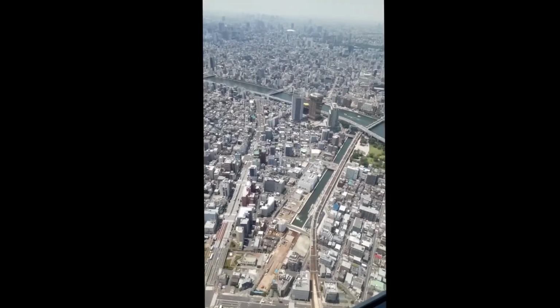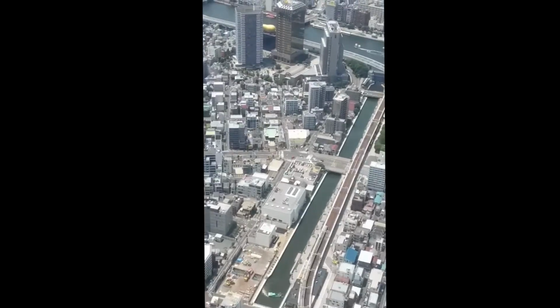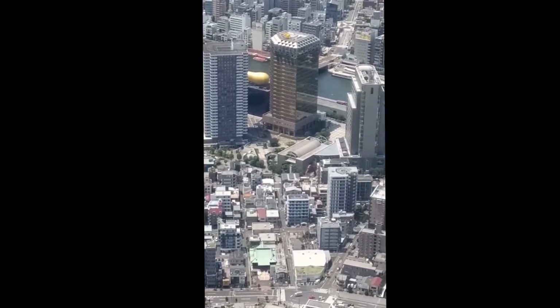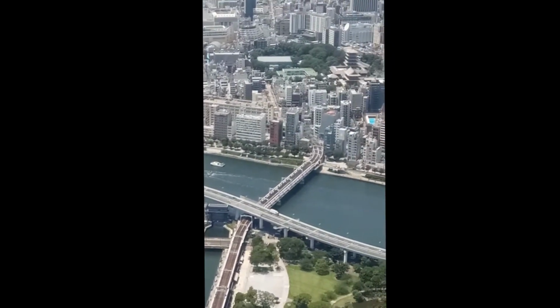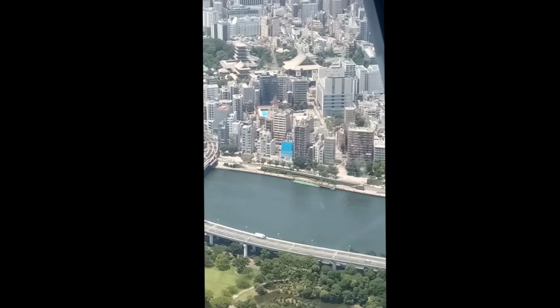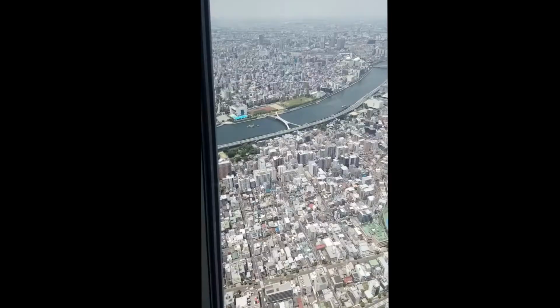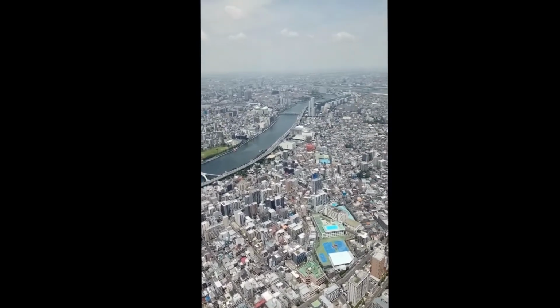Here you can see the Asahi building, the gold. It was originally intended to be a flame, but it's got another name, but it is golden. The bridge, and on the other side we will see Sensoji Temple in Asakusa. You can see the sloped roofs of the temple and the pagoda down there. Here we are looking up the river.